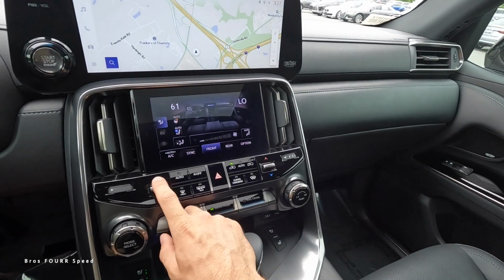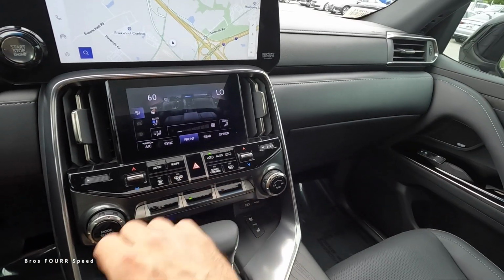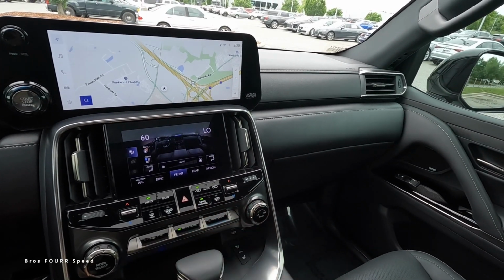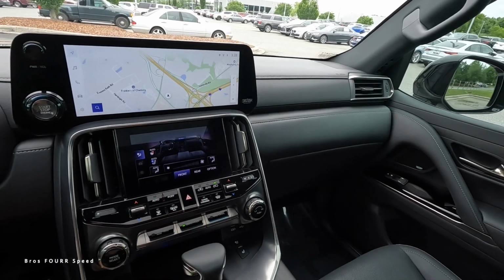You can adjust the temperature physically by using these controls here, where you would like the air to go, the heated side mirrors. There's even a climate concierge. I believe that's like an auto system, so that way you can be comfortable when you exit next time. There's a rear defroster too.